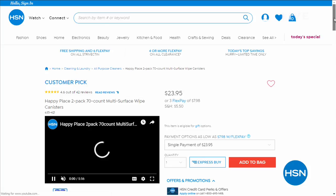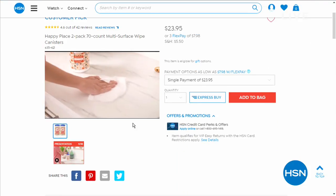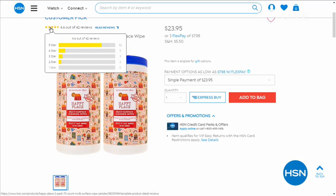And we're going to bring you yet, oh, there are the wipes right there. Thank you for showing those, Pat. These are great, and you get two big, huge canisters of these as well. They clean, and they don't leave any of that yucky residue that a lot of other cleaners can leave. They're huge. Look at the reviews on that. A huge, huge customer pick.